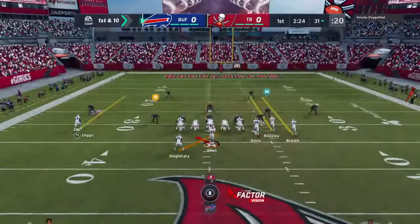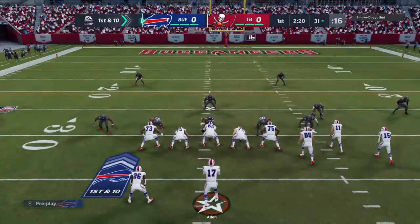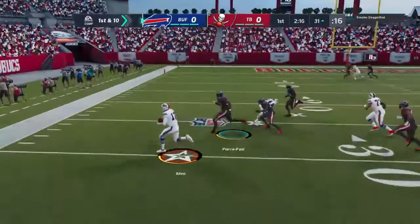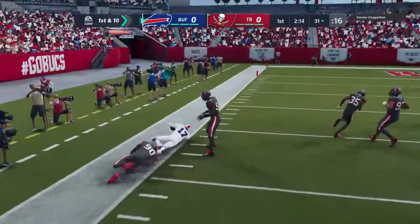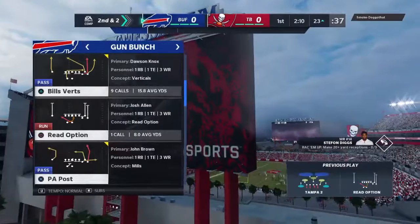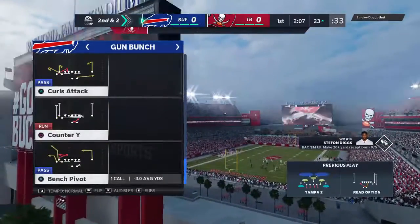Line of scrimmage, the 31 now on 1st and 10. Allen fakes the give and keeps himself. This will be stopped about 2 yards shy of the marker. 8-yard gain, 2nd and 2. A little do-it-yourself run right there and a nice gain.